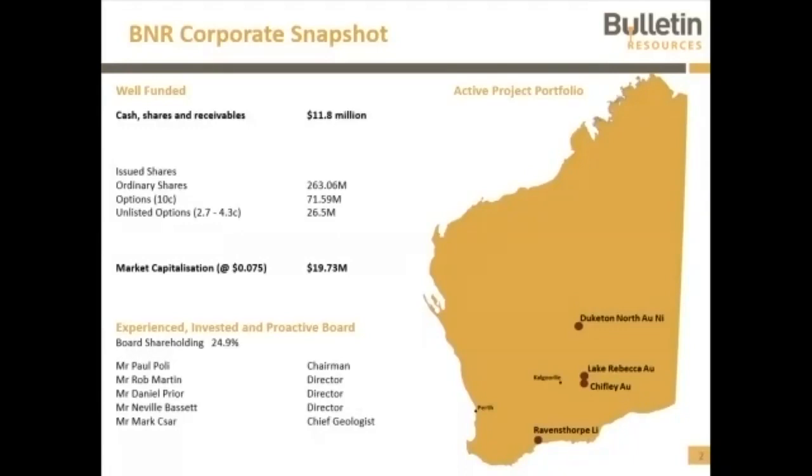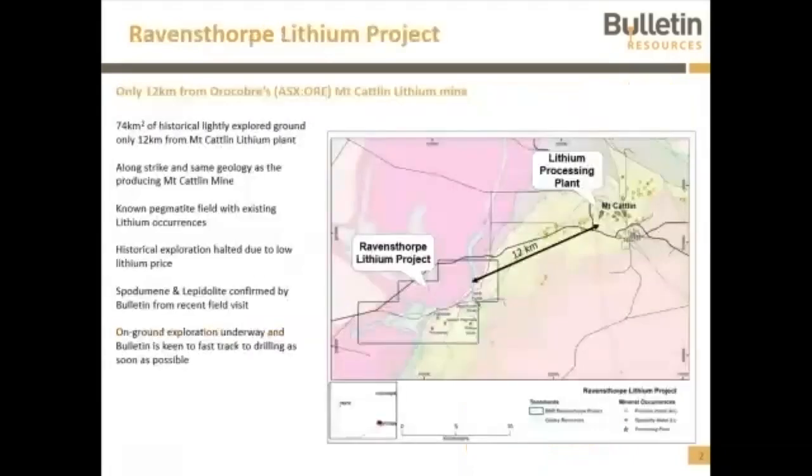We've got gold, nickel, and now a new lithium project. And this morning we released some first results from our lithium project, which I'd love to talk to you about.